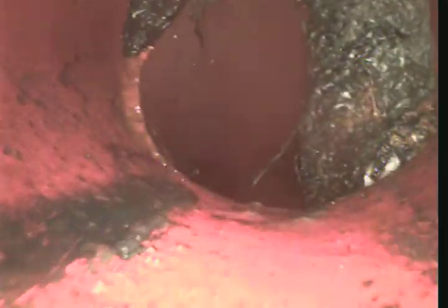And as we pull back, another large offset with root intrusion. That's right at the drop into the city tap. Lots of roots. More roots. Big offset there. You can see how much the drop is there. And those roots are just going to keep growing back thicker and stronger every time. And they're also adding to the stoppage of debris.